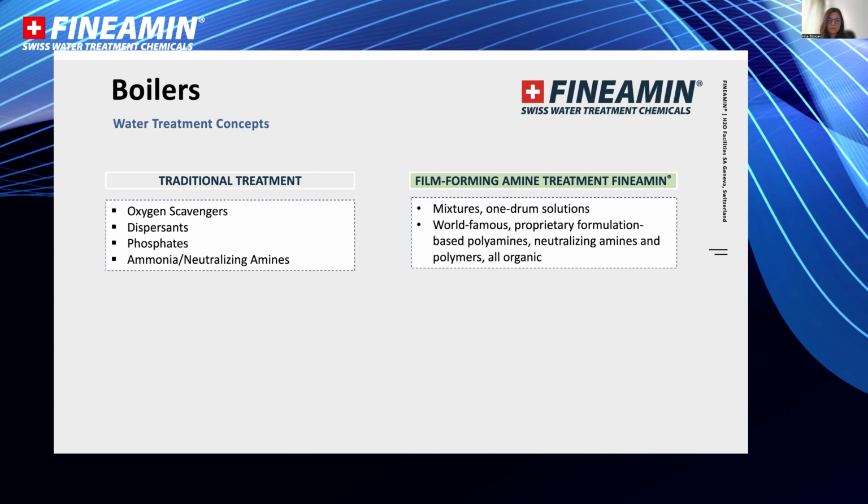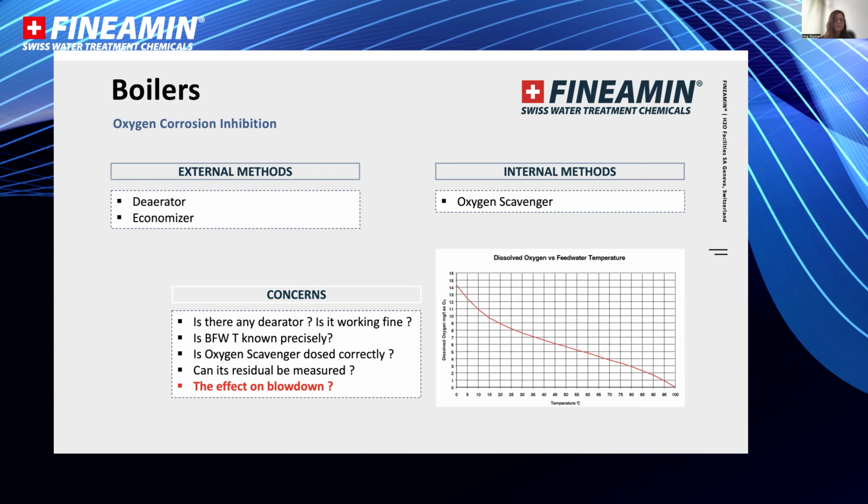Sure. So what are the advantages of the film-forming amine-based philosophy over the traditional approach? In the traditional approach, we are talking primarily about oxygen corrosion inhibition, external methods, and chemical treatment. External methods are like the deaerator, to mechanically remove the dissolved oxygen and dissolved gases, and the economizer, in case the temperature of the boiler feed water is low because the steam is used in the process or the condensate return is dirty, so it is being discharged, and so on, to increase the boiler feed water temperature. Then internal methods remove anything that is left from the mechanical deaeration, to remove the dissolved oxygen from this system.